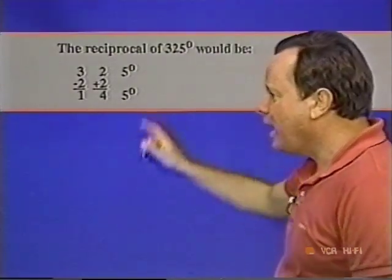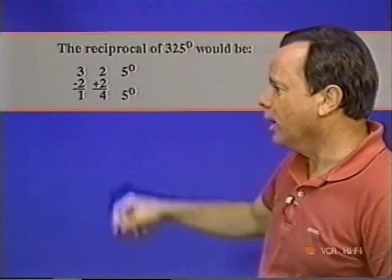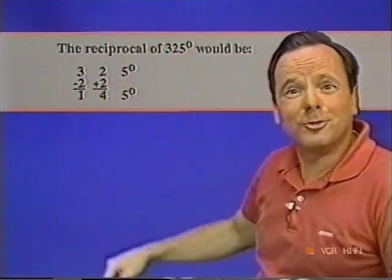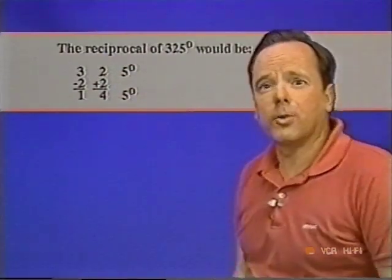Let's try the reciprocal of 325 degrees. All right, first of all, we have a 3, and you can subtract from that, so you subtract 2 and you get 1. And we have the 2 here. Now you add 2 because you subtracted 2 earlier, so it becomes 145 degrees. Well, after about 5 minutes of practice with this, you'll be able to do the plus and minus 2 method. And let's take a look at how this might be helpful.